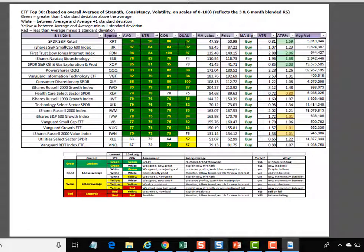Leaders pretty much continue to lead this week. The only new addition of green and white is the healthcare sector. So XLV is looking strong. Again, that's reversing about a 2-year lagging performance in healthcare.